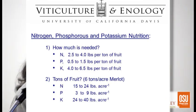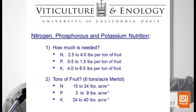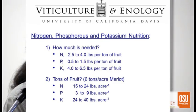The other thing I teach my students is, for the macronutrients like nitrogen, phosphorus, and potassium, to be environmentally friendly or to provide an environmental service, use a replacement paradigm for your nutrient strategy. With each ton of fruit that you harvest from the vineyard, you take off about 2.5 to 4 pounds of nitrogen, 0.5 to 1.5 pounds of phosphorus, and about 4.5 to 6.5 pounds of potassium per ton of fruit. You remove that from the vineyard, so put it back. So that nitrogen content is about 15 to 24 pounds per acre, phosphorus 3 to 9, potassium 24 to 40.